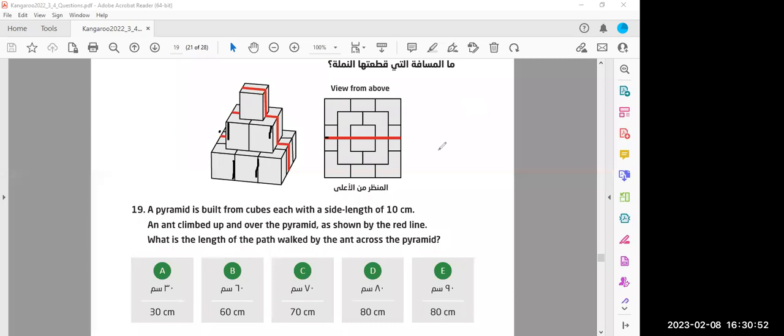Okay, we have an ant moving across this line. An ant. We want to know what is the length of the path?